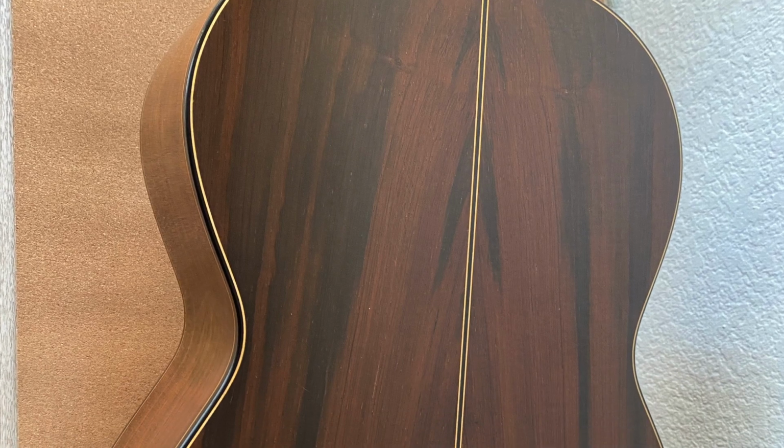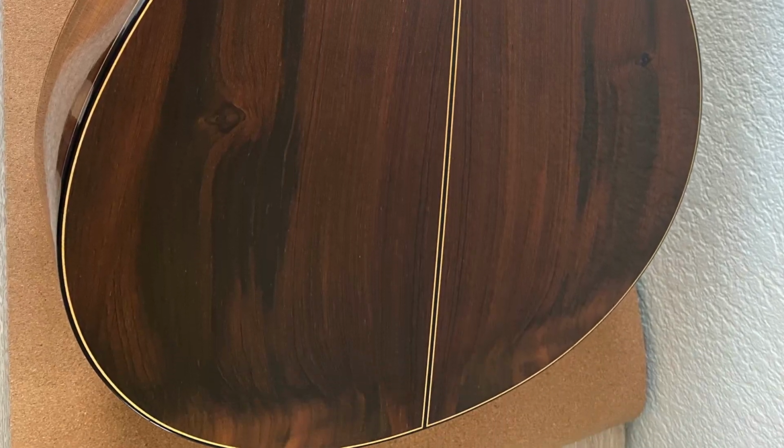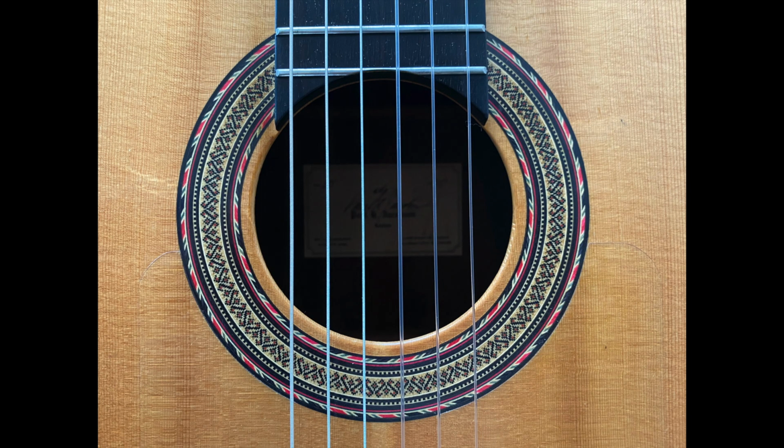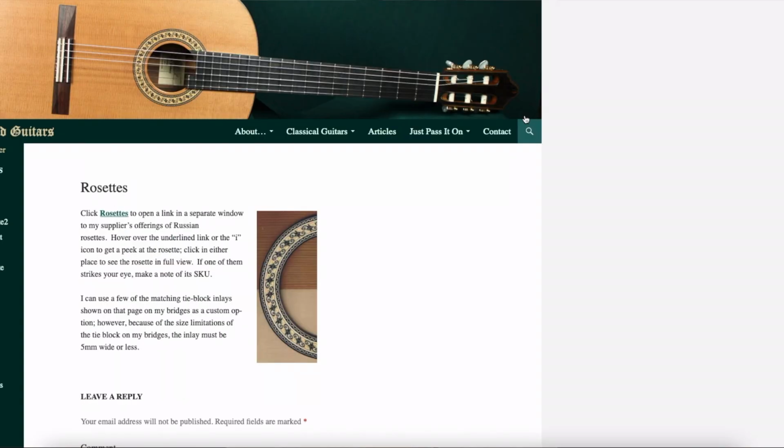The back and sides is made of a beautiful set of Brazilian rosewood. The rosette on this guitar is very striking and beautiful, but one thing to note, Paul never really made his own rosettes. I don't know if he started making his own rosettes and then later stopped, or he always used someone else's rosettes. But judging from his website that he currently has up, you have a choice of what rosette to be used on your guitar.